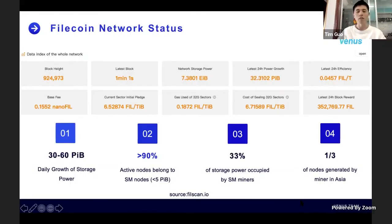As we get the data from the first scan, we can check that the network storage power is over 7 EiB right now. This is very huge, and we made this great contribution together with developers, miners, and other ecosystem participants. It is great to have such a distributed network here, and we see great storage power growth every day, over 30 petabytes every day.